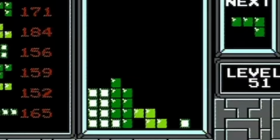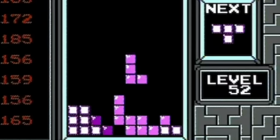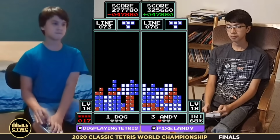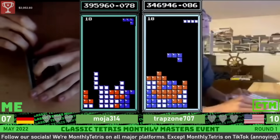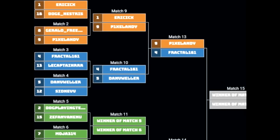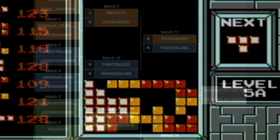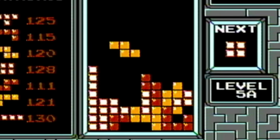But of course, the NES Tetris community is much bigger than this one world record. Tournaments have always been a big part of Tetris, and each month there was a Masters tournament featuring most of the game's top players. The majority of these tournaments aren't important for this video, but there's one match in the August 2022 edition that we need to take a look at.